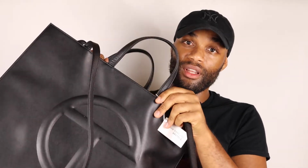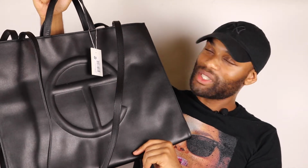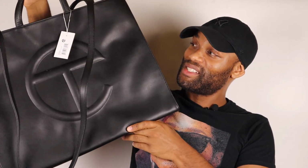Yeah, the large is true to its name. But I'm very pleased with this purchase, which I expected to be, because I own the other two sizes. And it just looks so sleek, like all of the Telfar bags do. And I'm excited to give this a test. Down the road, I'll definitely do a review on how I like it and what my experience is like. But for now, I just wanted to unbox it because I was so excited to get it.